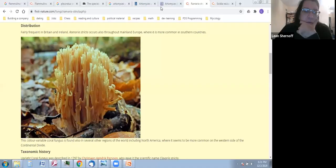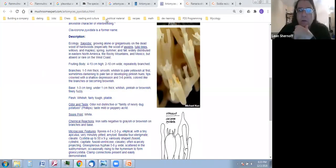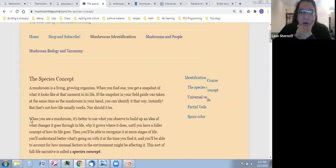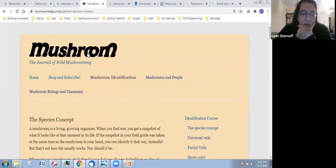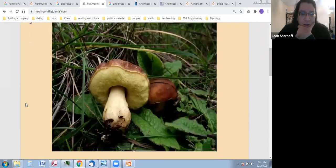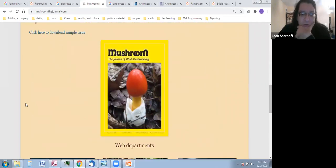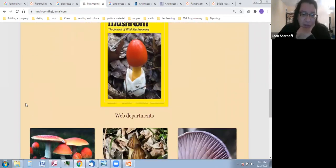I'm trying to do a little bit here with sharing screen again. So this is the Mushroom the Journal site. This is the homepage of the Mushroom the Journal site. Hunting boletes in Sardinia. You can download this free issue. It's the previous issue now.